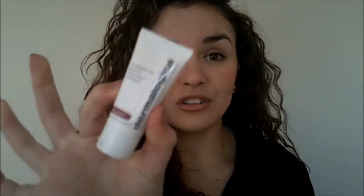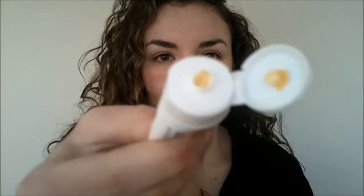It's the multivitamin power recovery mask, and this is just a little sample that I got in Glossybox, and I didn't think I'd actually tried this when I received it, and then I noticed that I had, and you get 15 mils, so again great sample size. It's clear when it goes on, but it's just an orange mask, and it's really hydrating.